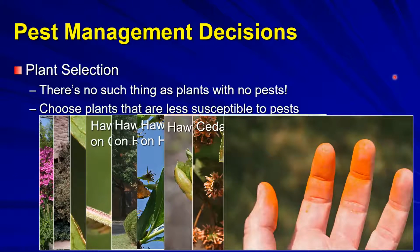Choose plants that are less susceptible to pests. Now, I actually do like hawthorns. If any of you are using them, don't say, well, you just blasted hawthorns. Just be aware, it is a plant that can have quite a few pest problems. And so be aware of that.